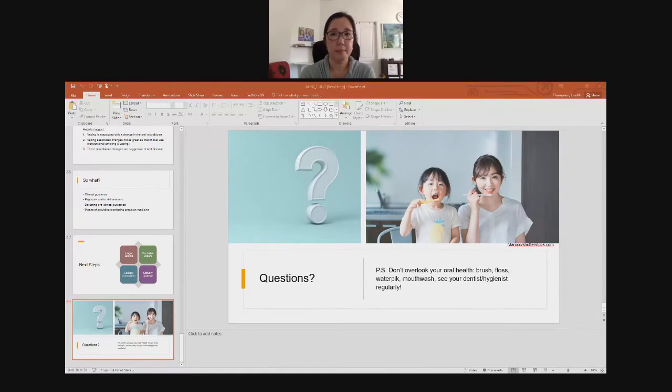What got you interested in this particular type of research with the saliva? What floated your boat on it?